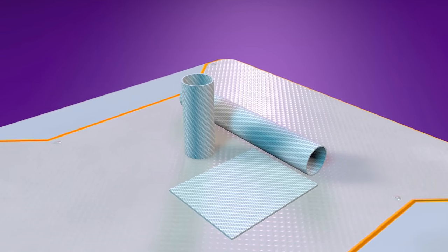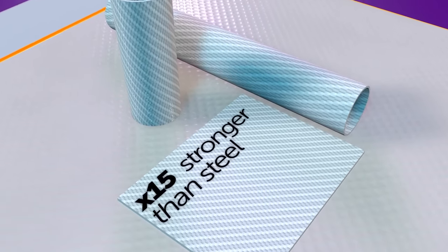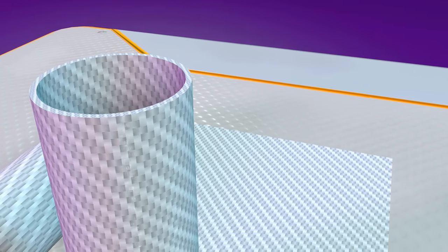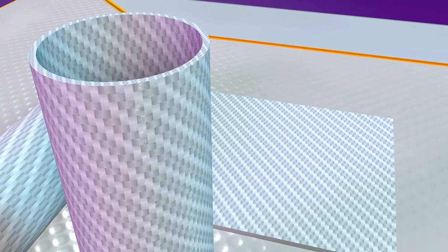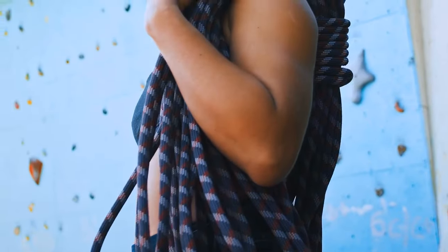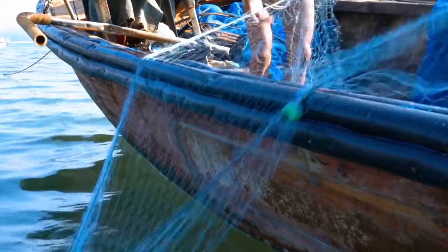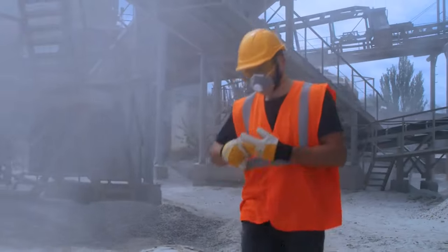And how about Dyneema? It's the strongest fiber in the world, 15 times stronger than steel. It's also nearly 40% stronger than aramid fibers. For example, Kevlar used for tires, the one we mentioned before. Dyneema is lighter than water, but is still great for things like ropes and towing lines for the shipping industry. It's a great material for nets for fishing and safety gloves in the metalworking field, too.